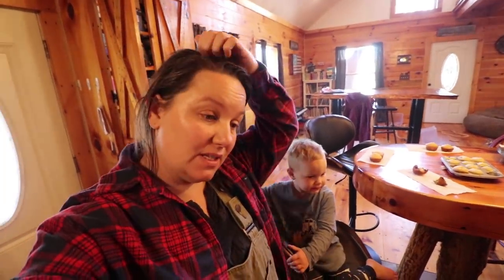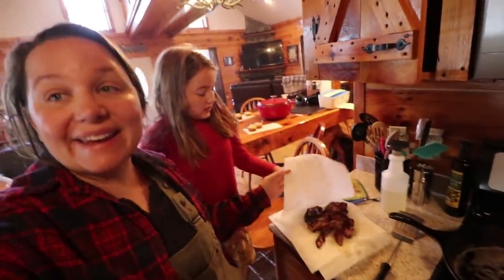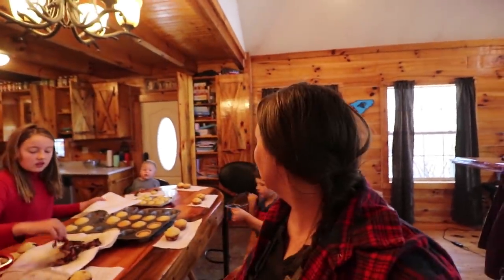My sweet 11-year-old has made us breakfast this morning. Blueberry muffins, bacon, store-bought bacon, she points out. It's true, we're out of bacon. We still have two hogs we need to butcher, but I did break down and buy bacon because I wanted to. And that's my business, as Tabitha Brown says.